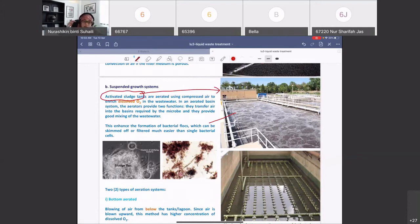So it means that the wastewater is contained in the tank, right? And the oxygen, the air, is provided to the tank. So that's why if you see it in operation, there are so many bubbles in the tank because of the aeration, the provision of air. So this is what is called a suspended growth system. Suspended means that the microorganisms are free in the suspension. Okay.